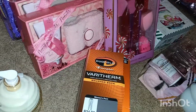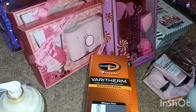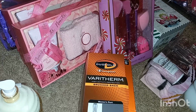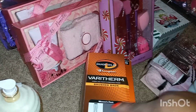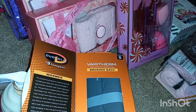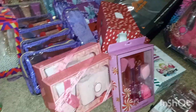What's this? However the heck you pronounce this. This is by Champion. It's women's pants. Stretch wicking, vapor, whatever this is. It's high activity protection. Well, this is small. This is what it looks like. But it says warmer. Okay, whatever this is, this was normally $7.99. It was $1.79. I guess it's maybe thermal looking pants. I don't know. Let's show you other things before we get to the gift sets.